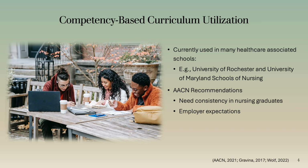Competency-based curriculum can be found in various professions and is offered in over 200 different programs around the U.S. Many healthcare-associated schools use this curriculum, which include nursing, medicine, pharmacy, physical therapy, respiratory therapy, and others. This curriculum type can also be found in many colleges and universities from nonprofit to for-profit schools within the U.S. For example, the type of curriculum is used at the University of Rochester and University of Maryland Schools of Nursing, to name a couple. In addition to clinicals, they implement more case-based learning, role-playing scenarios, and simulations in their curriculum to provide realistic clinical practice, promote collaboration with peers, stimulate problem-solving skills, and improve clinical nursing judgment.